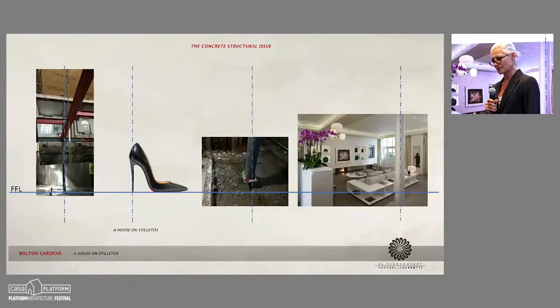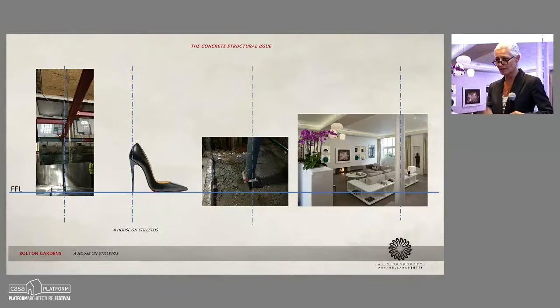So I said, what do you mean it's crumbling? It can't be crumbling. It's reinforced concrete. So I said, show me with a video what it looks like. So he shows me with a video. He picks up the hammer, hits the pit, and it's literally powder.